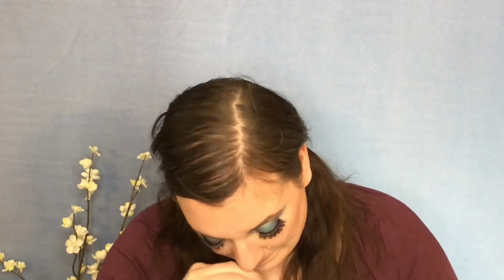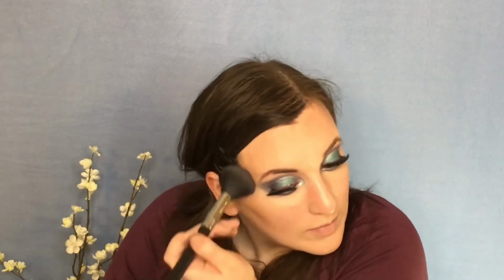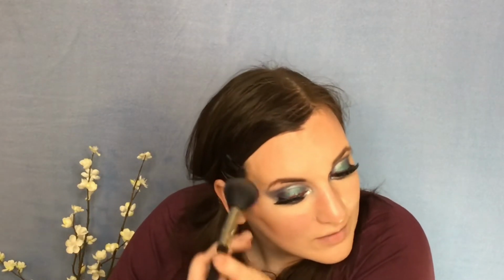I mean, it's pretty. I just... Blush has never been my favorite part of anything, because I have, like, natural red undertones. You guys. Okay. Do you want to know what I'm considering?